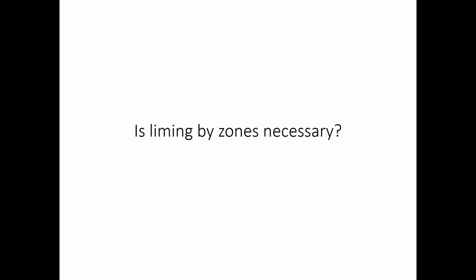Okay, so there's been a lot of discussion in our area to lime by zones, and it does look like we have a question about phosphorus. This is the last question, and then we can work on audience questions. Sounds good.